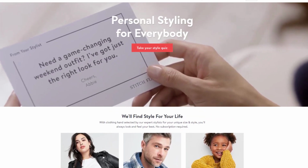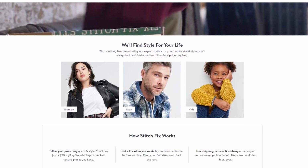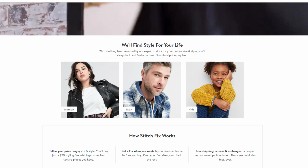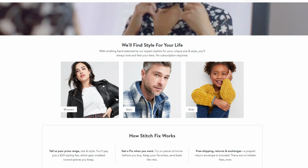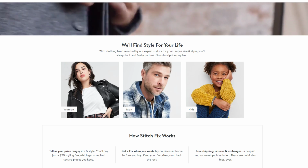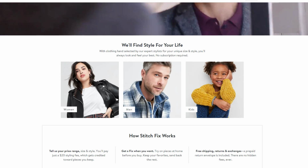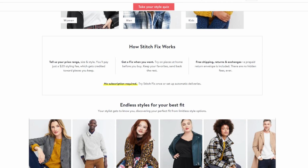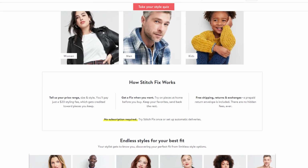Obviously, you see at the top here, you can take a style quiz. So pretty much they send stuff based off of this algorithm, how you answer these questions, what you're interested in style-wise. They'll send you items that obviously would match something that you would most likely wear. Obviously, with the goal of selling that item to you, it's typically better for them to sell the item to you. You see how Stitch Fix works.